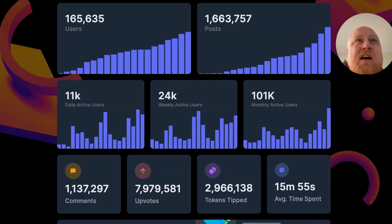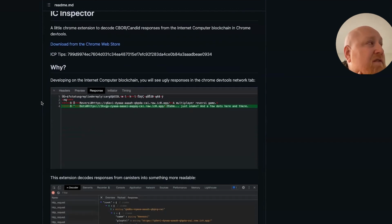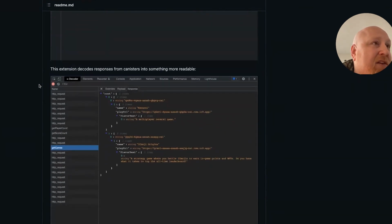And finally, I want to give a shout out to IC Inspector. IC Inspector is a tool if you're a developer on the IC. It's been a huge improvement for us to be able to actually inspect the page, analyze the payloads and responses to better understand how our APIs are actually working and how other APIs work, so that we can bring them on to Discover. And I know I say this all the time, but if you're a developer and you have an integration idea for Discover, we're more than happy to hear it.